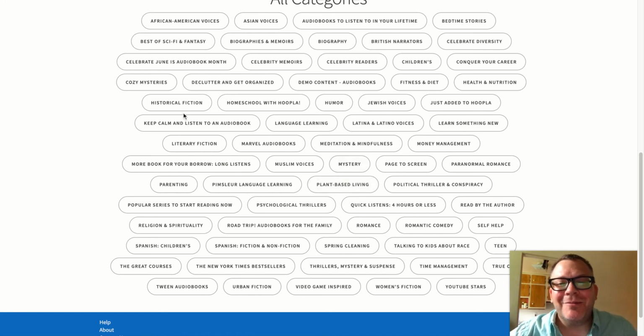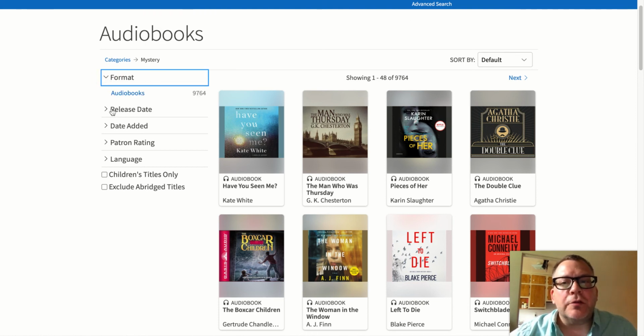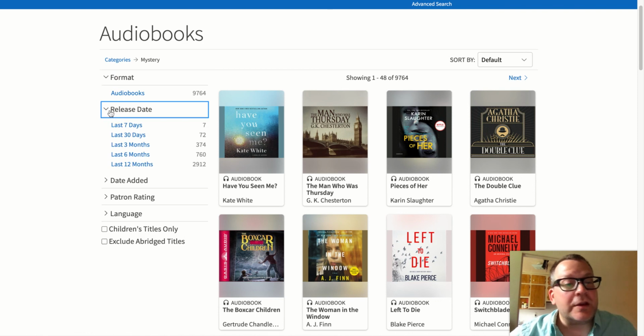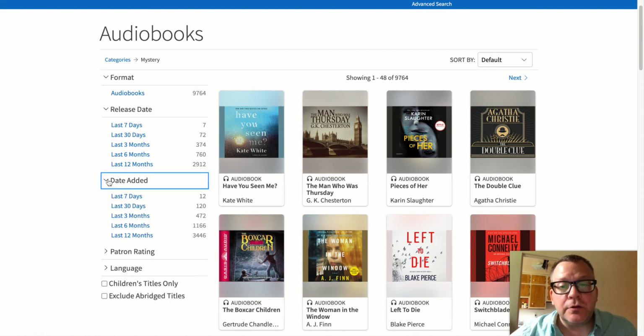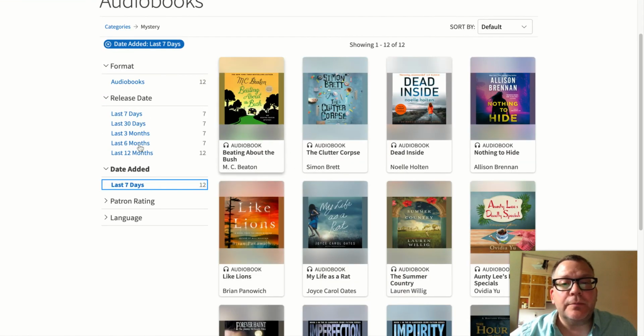Really incredible. But you'll see if we wanted to look at mystery, for example, mystery audiobooks, bring us here, and we can begin to browse. There are 9,764 mystery audiobooks. But if you wanted to specify more with formats, say release dates, that's sometimes very helpful. See when something was released, and then also you can look at date added, which is also extremely helpful. You want to look at the most recent audiobooks added, look toward the last 7 days.